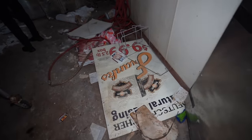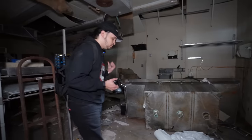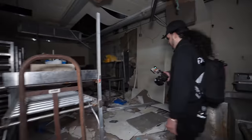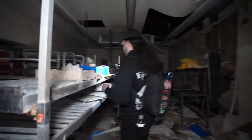Okay, it's not that bad. Some advertisements. But this would lead directly to the back where the trucks would come in and drop off product. That way, where we came in from. But we got some shake and bake here.